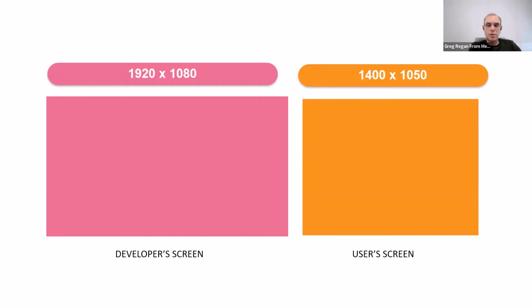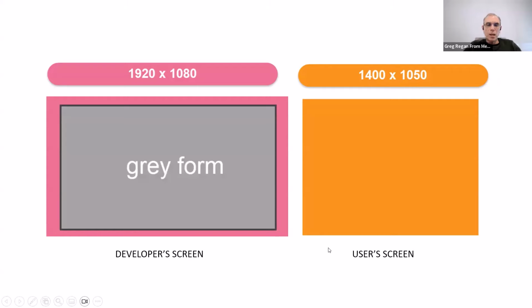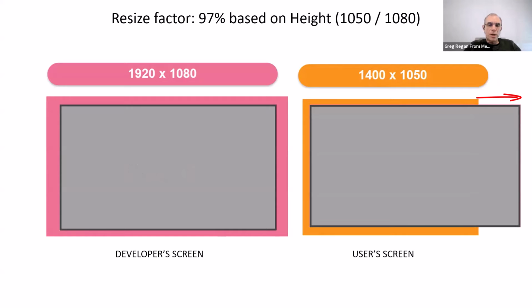And you'll notice that the shape of the user screen is not the same. It has a different aspect ratio. And what I found is the aspect ratio is probably more important than the actual resolution itself. Now on the developer screen, he or she has designed a form which would fit as it's seen there. And then when we try and put that on the user screen, or render that on the user screen, I've used a 97% resizing factor. You can see that at the top, which is based on the height.